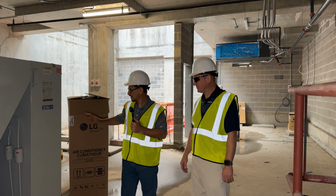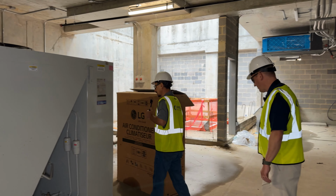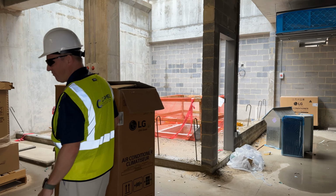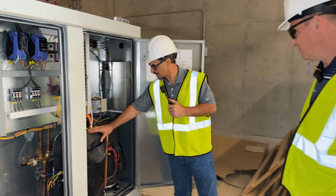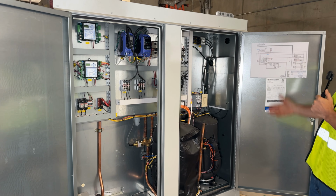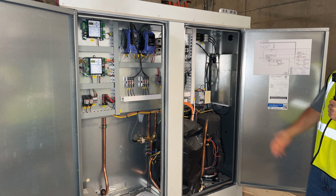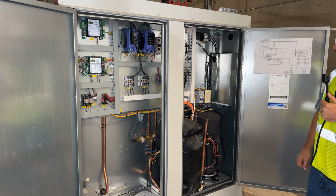All right, so condensing unit, there are some compressors in here. Maybe we could open this panel up. And then we'll walk and look at the air handler real quick. So we've got some compressor covers here, compressor sound blankets, which is good because there's probably going to be some resonances not far away from this unit. And we've got our controls in here, contactors. What else do we need to see in here?